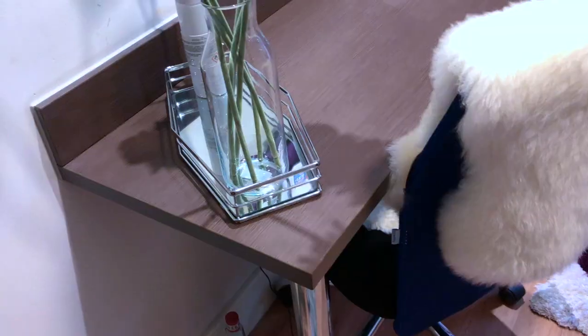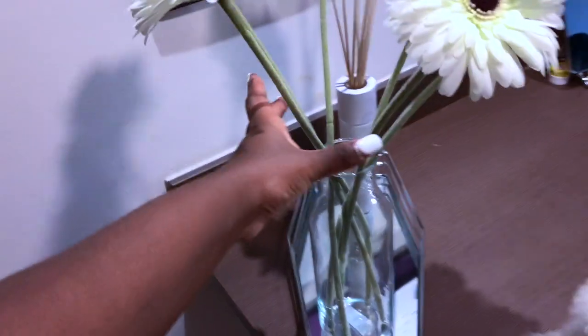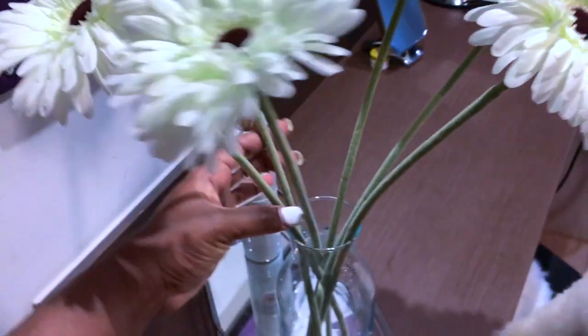Table where I do study. I bought this tray from TK Maxx. This is not actually a flower vase. You could put water inside, but my mom turned it into a flower vase, from IKEA. And then I bought this from Rituals. So these flowers are also from IKEA. They're so nice. This smells so good. Even my boyfriend said it. Baby, what did you say? It smells so nice. It smells nice, yeah? It smells so nice.